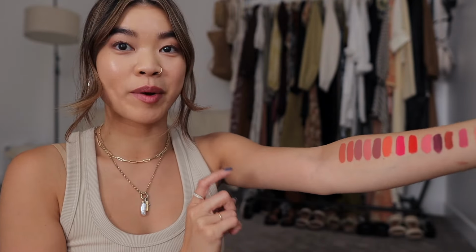As you guys can see on my arm here, we've got a ton of really bold shades. If you guys are not familiar with the formula of the Soft Pinch liquid blushes, they are incredibly pigmented, and you do not need hardly any during the application. So we are going to test these out.